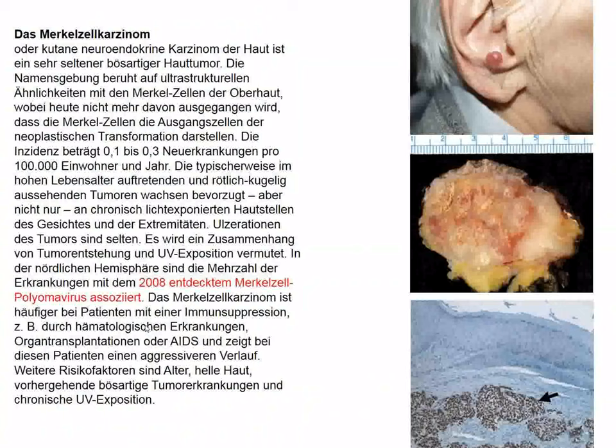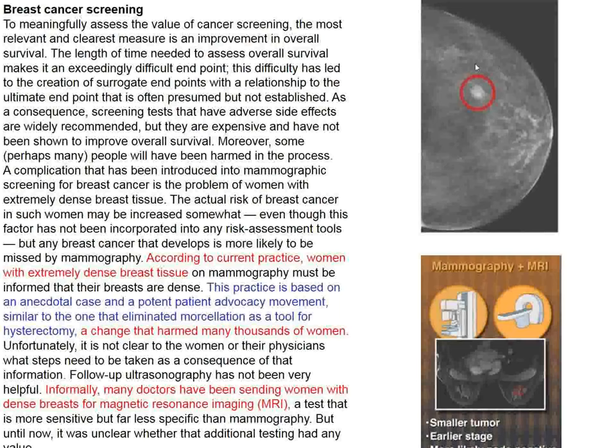So here's some more information on this skin tumor. It is also associated with exposure to ultraviolet radiation, although the polyoma virus association was discovered in 2008, and you can stain for these sorts of things. This lesion on this woman's ear, the tumor occurs in older persons, is rather similar to what we saw on the finger.